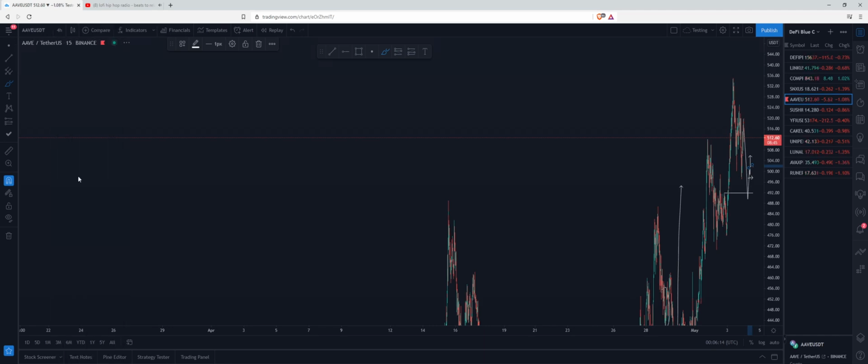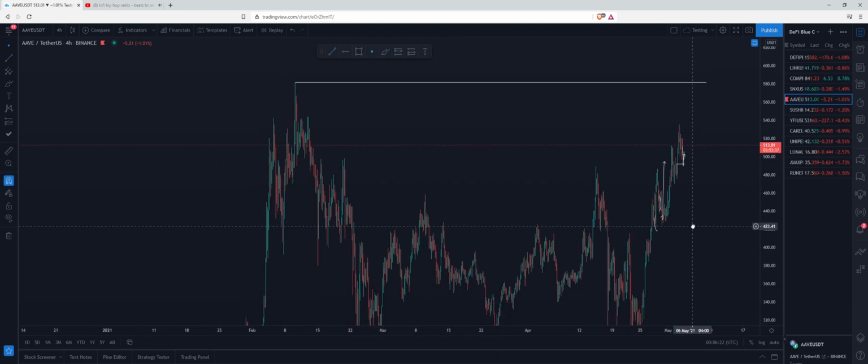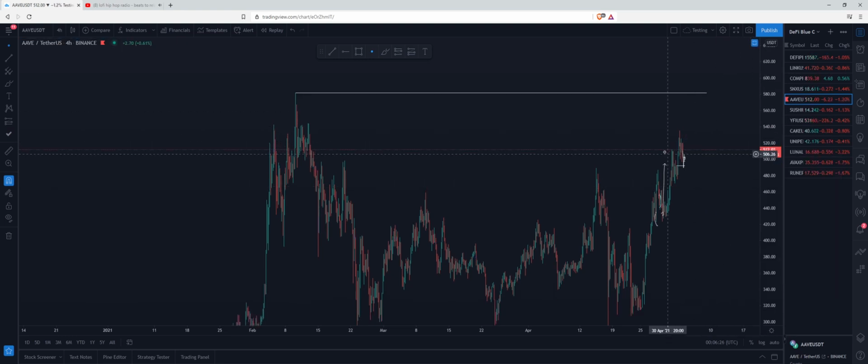Is that around? Yep. And then we can shoot up to 600. Hopefully. That seems like the most obvious play here. And like I said, we are kind of in that market environment where you do just need to be taking the obvious plays because the trend is just so strong here.